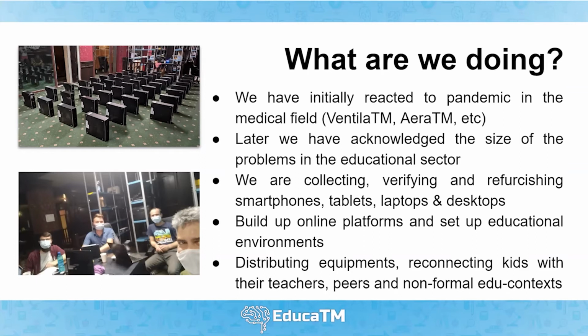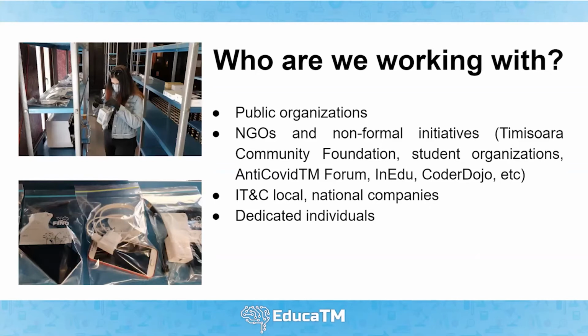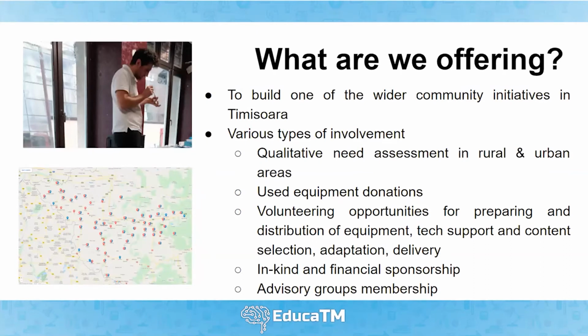So we are right now building a network of kids to be involved online in various educational activities. We are trying to build, on this network of equipment, a set of services to these kids, involving them in various educational activities, trying to approach volunteers to support them, to mentor them and to coach them, and to offer them something that in a non-COVID time wouldn't probably be valued or perceived as a real necessity because of the lack of understanding of the depth of the need.